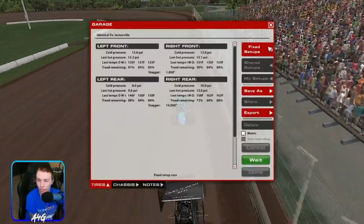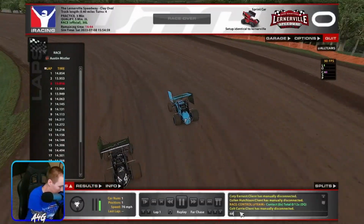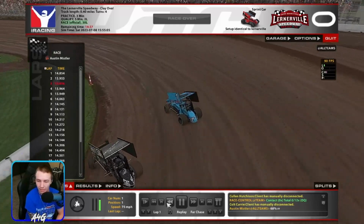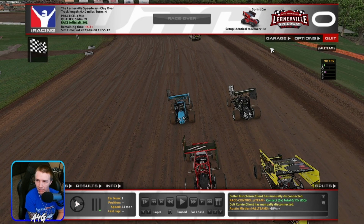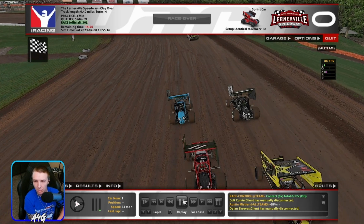What was our right rear? 68 on the right rear. I'm trying to type that at the end of my races on dirt to try to help people get more used to that, because I know a lot of people don't do that. They're not used to that on the dirt side, but now that there is tire wear, I do like to know people's right rear, because I feel like that makes a big difference, but nobody's really saying it.